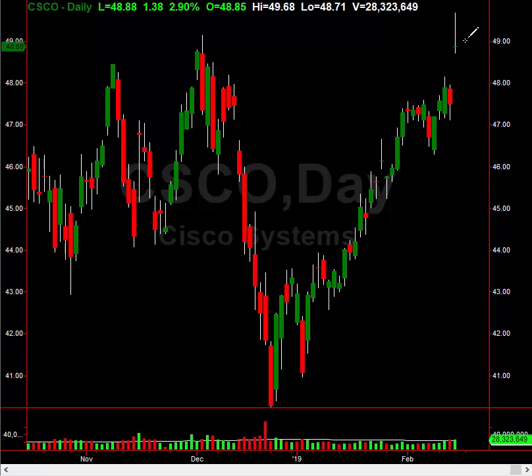When I say distribution, what this tells you is that the big money players on the move up today have sold into it. That's why the stock price gets pushed back down, creating that long tail on top. If you close in this lower area, the lower 25% of the candle, it creates a topping tail. And again, that is a bearish signal for the coming days, weeks, and months, likely a near-term top. So I think that's important to recognize.